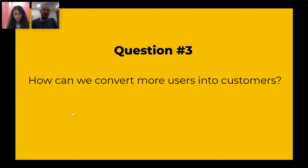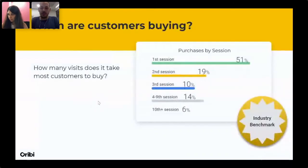All right, moving on to question number 3. How can we convert more users into customers? And I think that's an interesting question. We kind of touched on it a little in question number 1. What I wanted to show in this session is multi-visits.